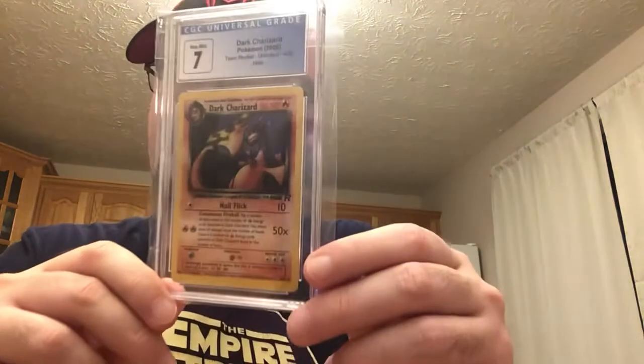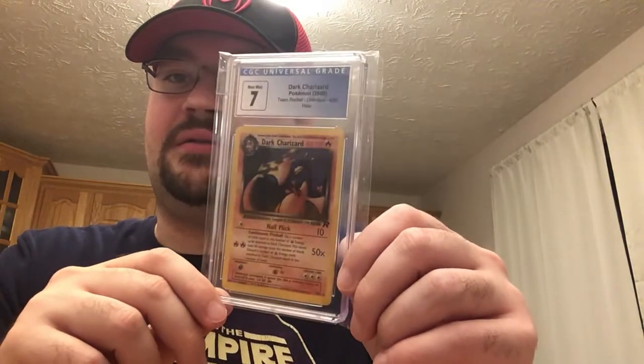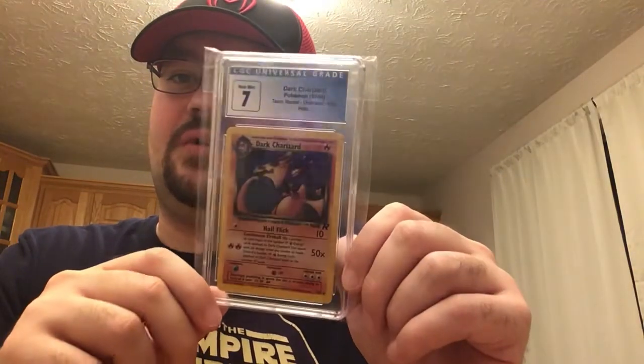This one came back 7, no subgrades on this one. Dark Charizard. Pulled this from a pack when Team Rocket set came out. And this was my first big hit. My aunt brought me a pack of Pokemon cards for Christmas one year, and this was my hit. Now it's the lowest grade of them all, but it's not going anywhere.